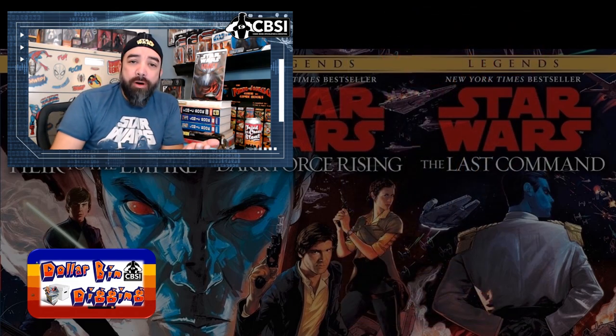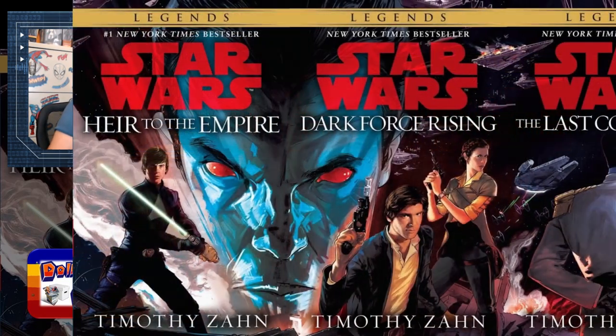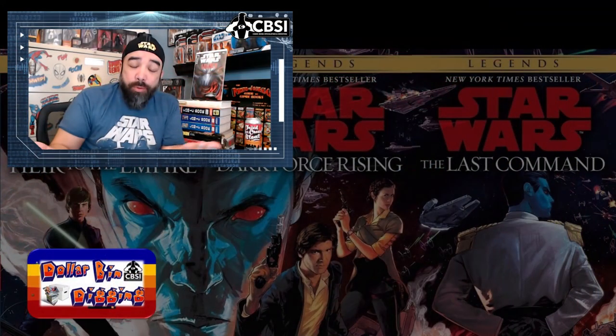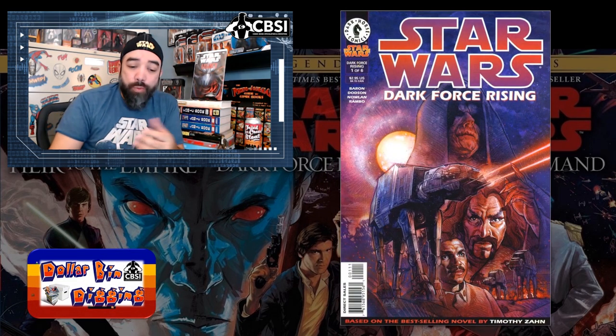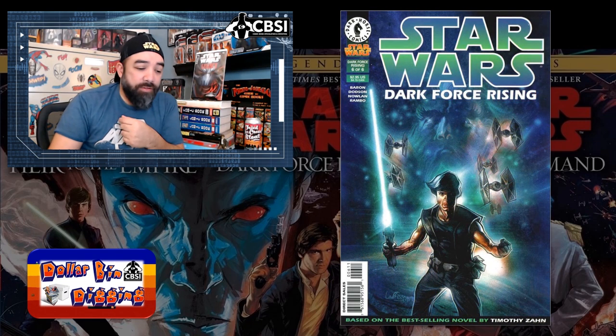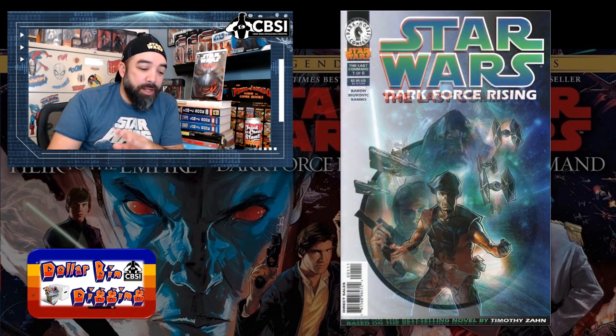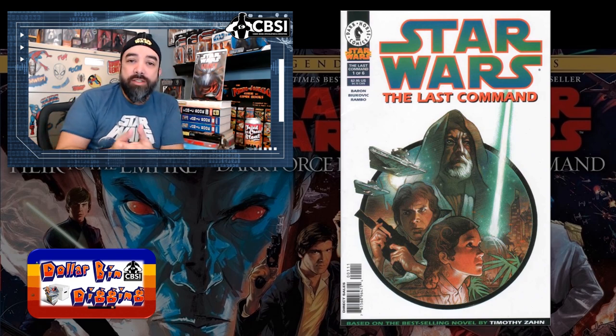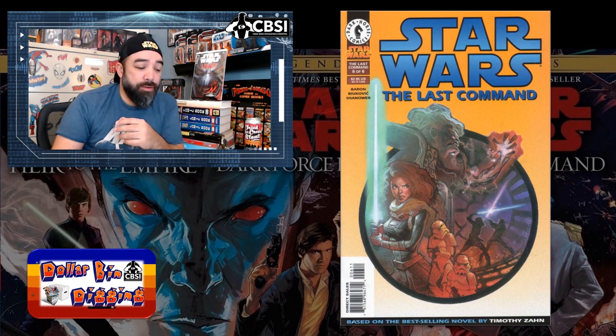Heir to the Empire was part of a trilogy around Thrawn, and Heir to the Empire was basically the first book. And then the other two books were also adapted into series, and that's Dark Force Rising, which was a six-issue series that continued the story with Thrawn and all of our favorite characters. So again, issues 1 through 6, some gorgeous covers here as well. And then there's also The Last Command, which is the final book in that series. Again, another miniseries that ran six issues, 1 through 6.